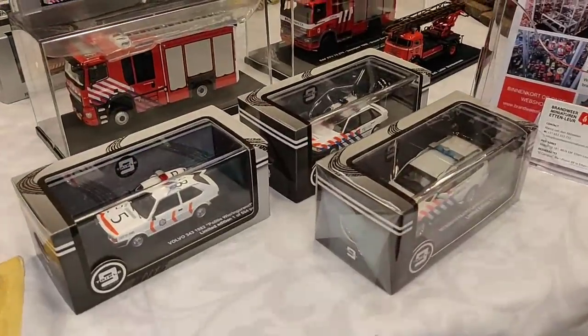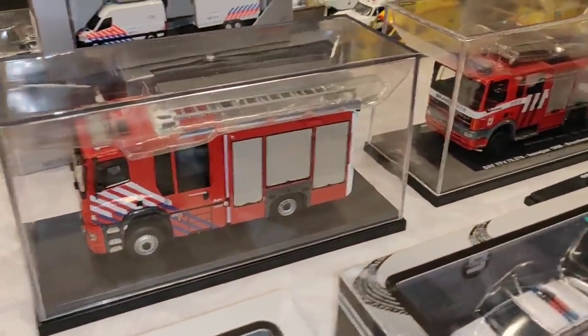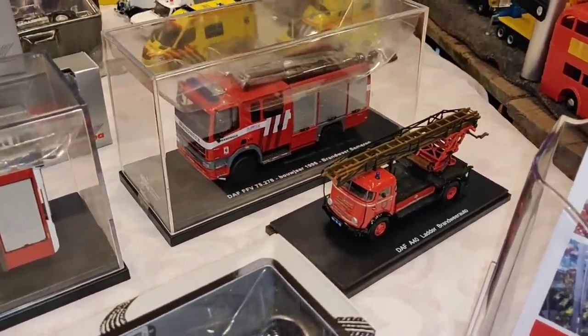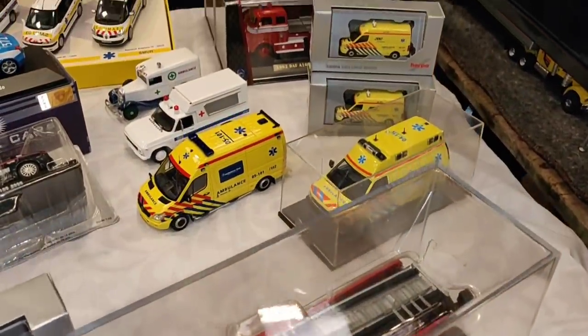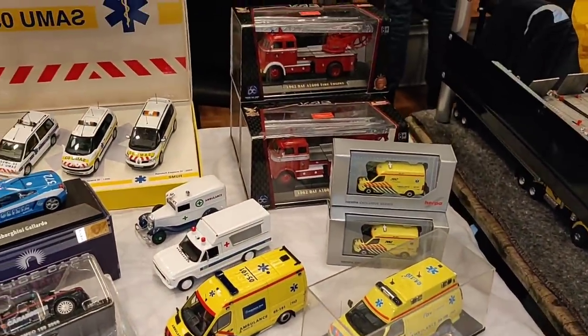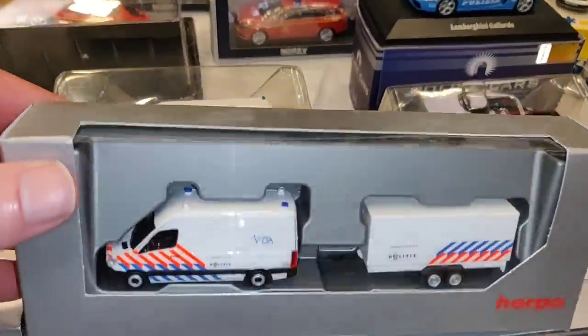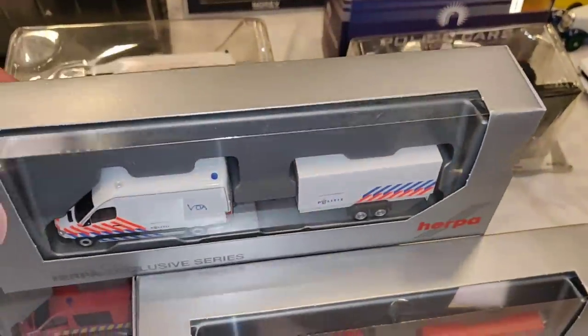Here we have a lot of fire trucks, and sometimes I read in my comments that people ask for more fire trucks. Well, here they are. Ooh, look at this from Herpa. It's very beautiful.